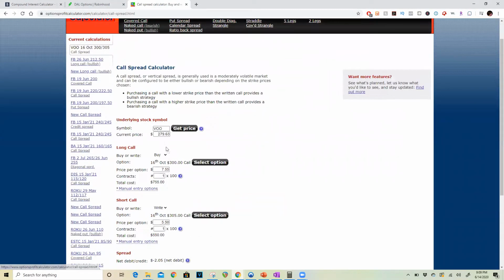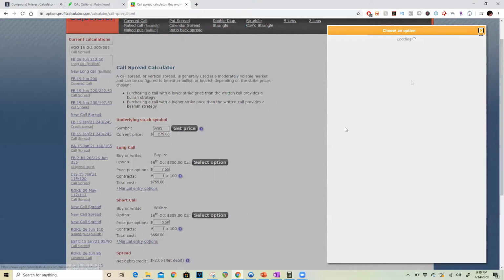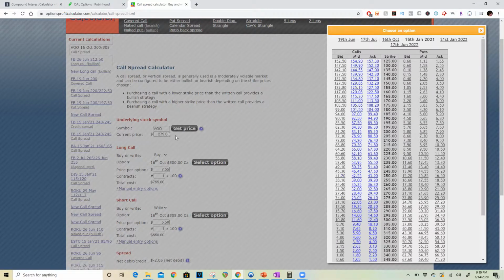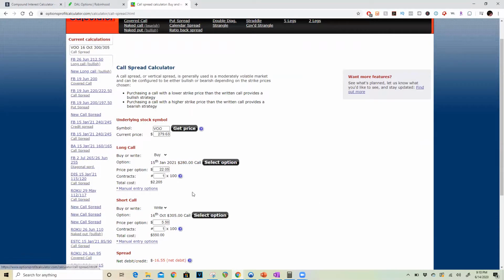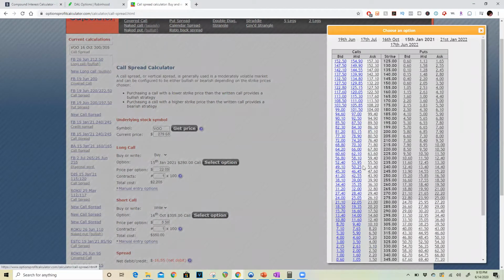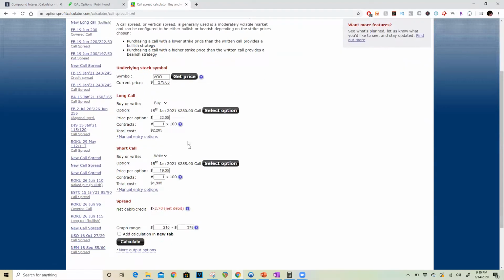Okay, so here I have VOO, which is the Vanguard S&P 500 Index Fund, and it's currently trading at $279.63. Okay, so let's say 6 months out, which is 15th January 2021, you buy a call at $280, and then you sell a call for that same day for $285. Now your spread is $5.